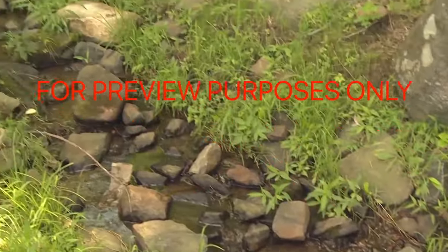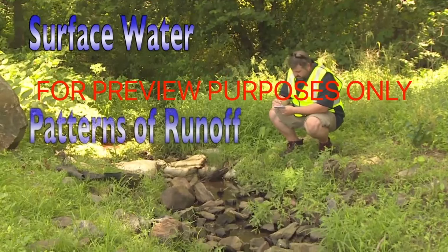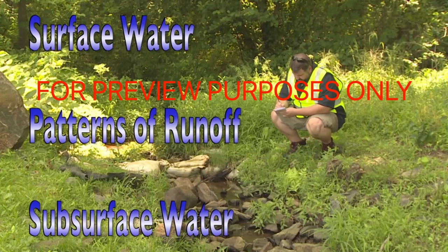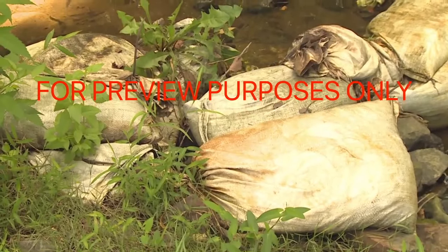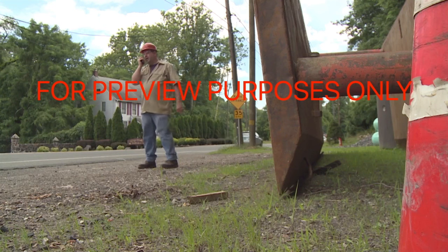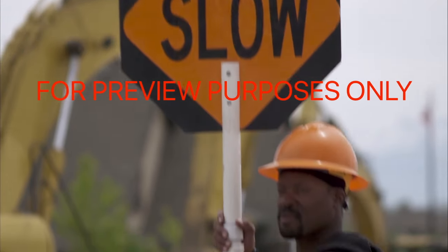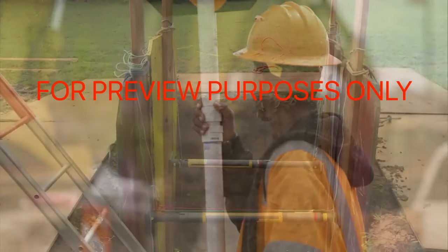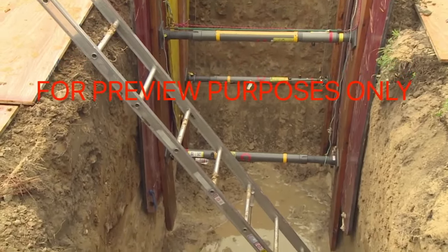They will also inspect the site for surface water, such as ponds or streams that could divert into the trench, patterns of runoff that may lead water into the trench during a rainstorm, and subsurface water that is present in the soil. Ditches or dikes can then be constructed or pumping equipment installed to reduce the potential for water hazards in the trench. The competent person will evaluate street traffic, mass transit, or other vehicular activity on or near the worksite as well. Signage, barriers, and high-visibility clothing will then be used as needed to control traffic and help prevent workers from being struck. Extra support may also be used to reinforce the trench against any collapses that may be caused by traffic vibration.